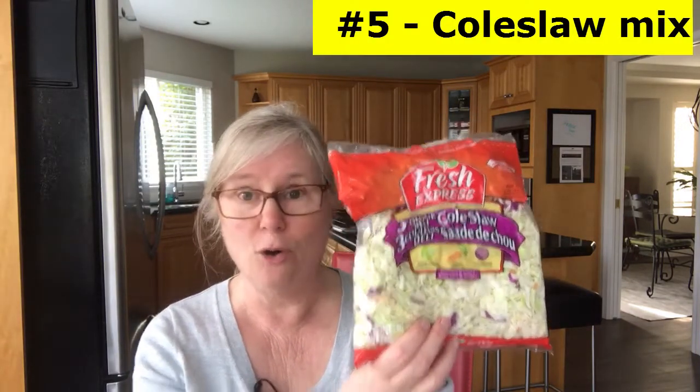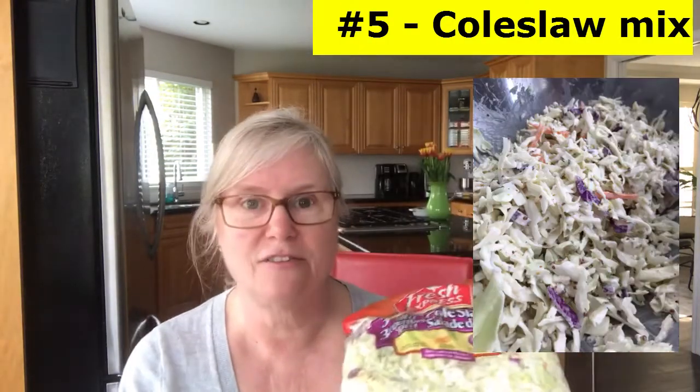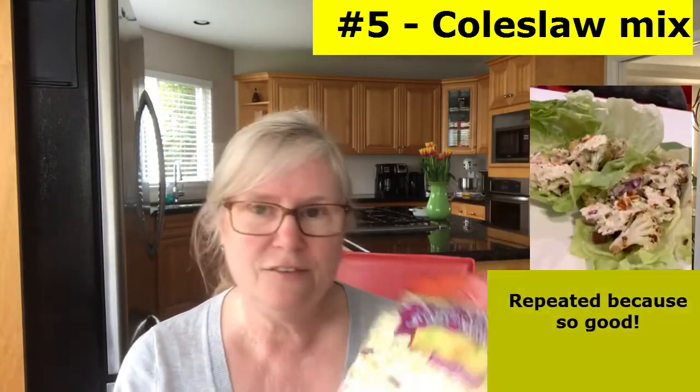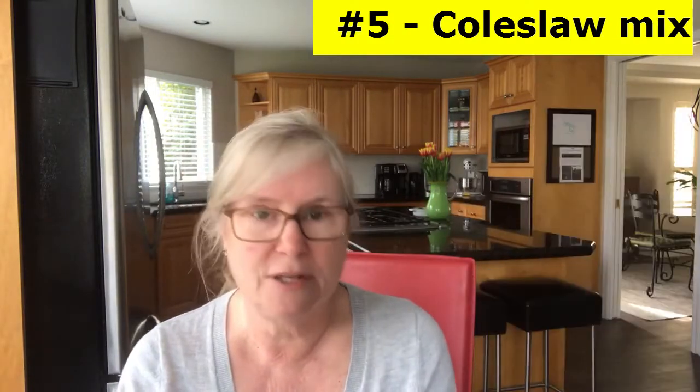Next, what I always have in my fridge is coleslaw mix, because coleslaw, which we eat as a side dish, or we use it on tacos or lettuce wraps. But this coleslaw mix also, you can add it to a regular salad. So if you've just got your iceberg lettuce, you can put this in and make a heartier salad. You can toss it into a stir fry. And so you've got your cabbage and carrots and more cabbage in this particular mix, which I actually like.